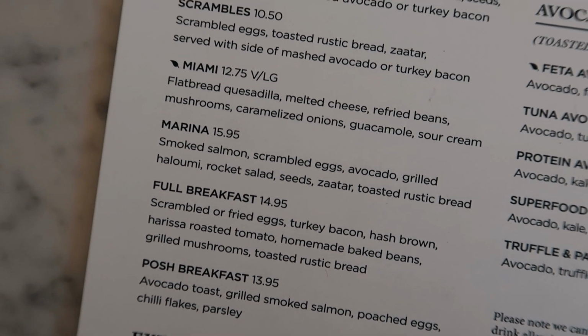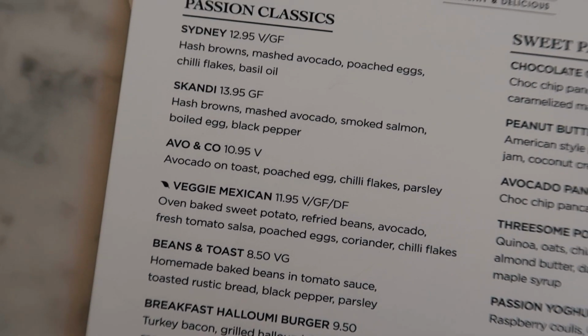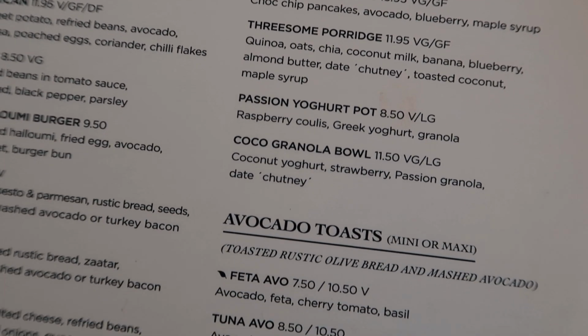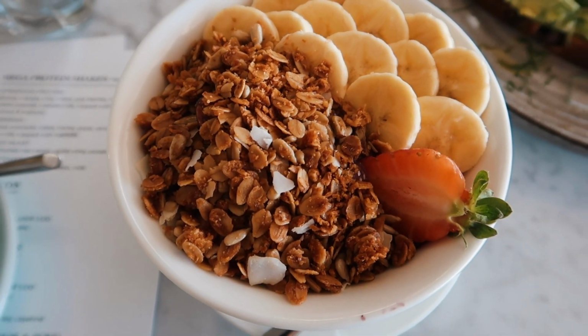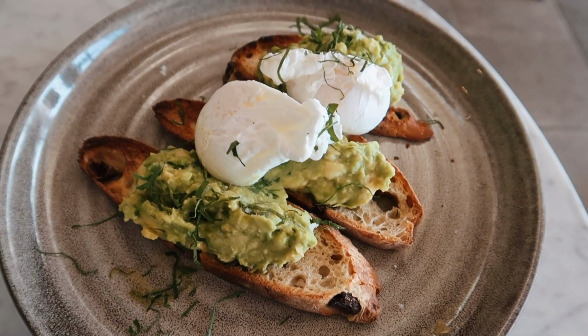They also have a lot of other breakfast options like eggs and avo toast, which I'd say average around 13-14 euros. Okay, so I got the acai bowl, which is topped with lots of granola, banana, and a strawberry. And Julia got the avo toast with poached egg.